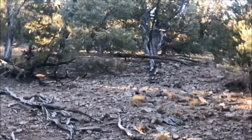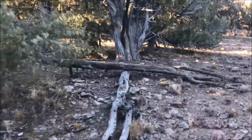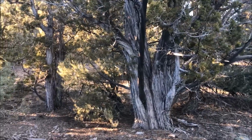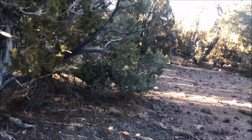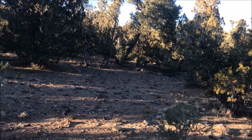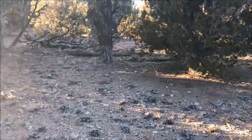See, I can tell from those structures though that these are still the same group in here. I don't think it's a separate group. I almost would rather them be trailing me. At least I can know where they were. At least I'd know they were over my right or left shoulder.